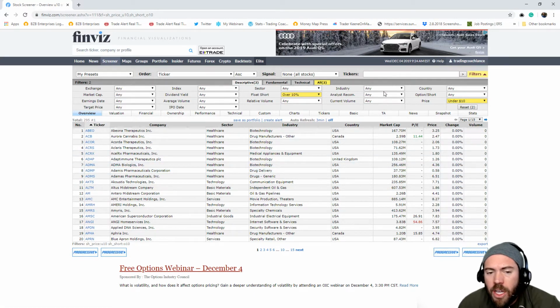Next thing I want to go to is sectors. I'm bullish on biotechs at the moment. I think biotechs, they're starting to rally right now. I think we're going to see a rotation into biotechs, and they're not that dependent on the overall market. They can move with good news, and the sector's been hot despite all the China tariff news. So they don't have much exposure to all that.